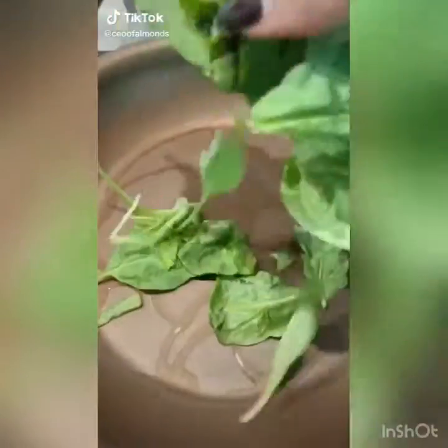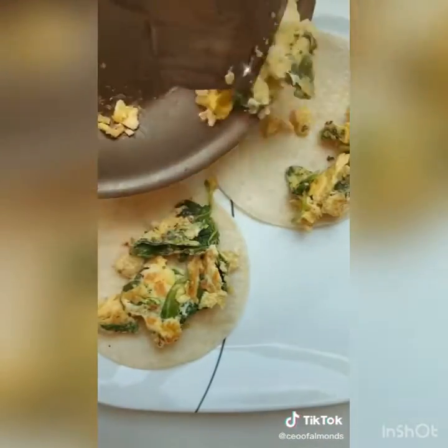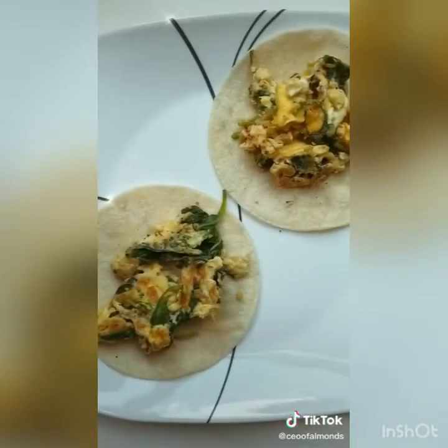I rarely count my calories because that's just not how I'm trying to live my life, but I understand some of you all work with dietitians or other health professionals, so you want to keep track. These are super simple and delicious, and you can top it off with any seasoning or sauce that you'd like.